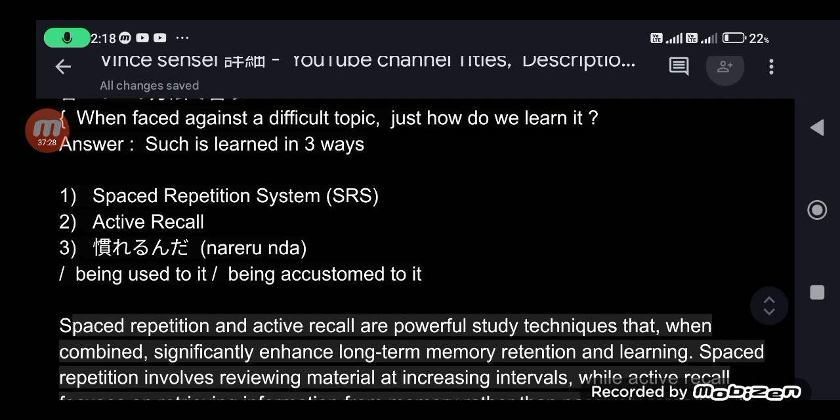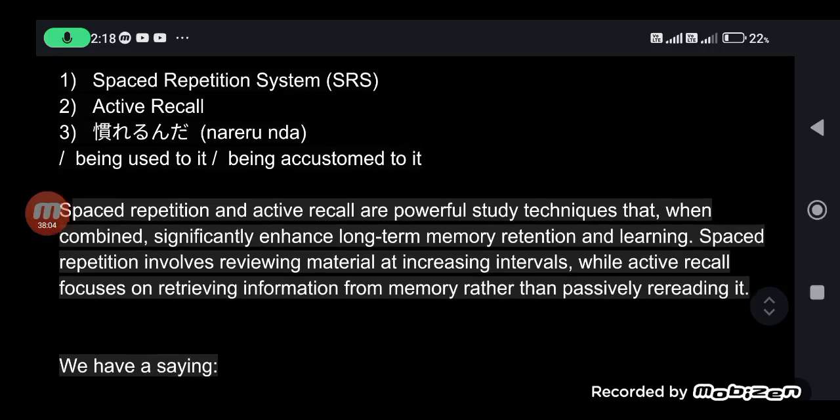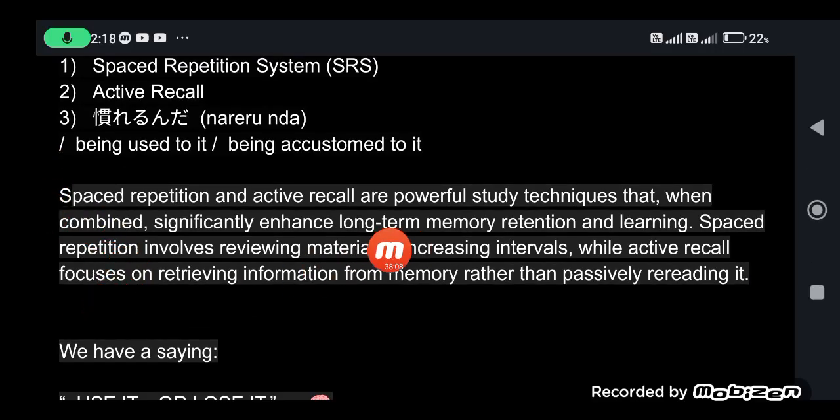Say we have 3 ways of learning. Let's say language learning, third language learning, or even bar exams, we have 3 learnings here. Spaced repetition system, SRS. Active recall, you can search this in Google. And third, especially for those learning a third language, 慣れるんだ, meaning just be used to it or be accustomed to it.